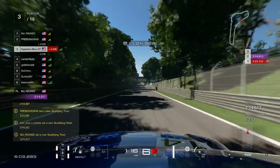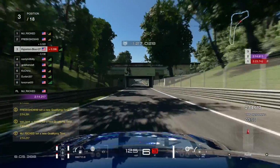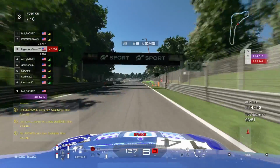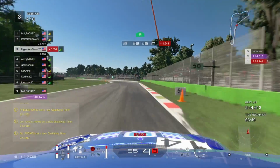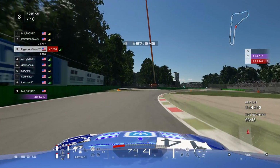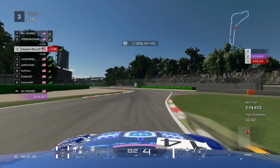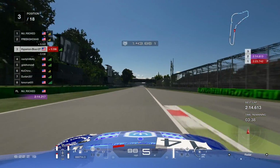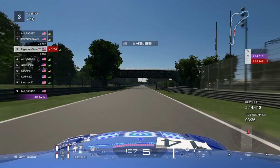Okay, looks like we're going to have to take a lot more time, and MJ Rock has definitely set a new qualifying time. So we just need to make sure that the fuel map is set properly. We'll do a little bit of a scout check on the lap that's coming in to take.